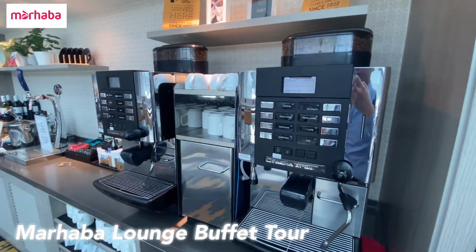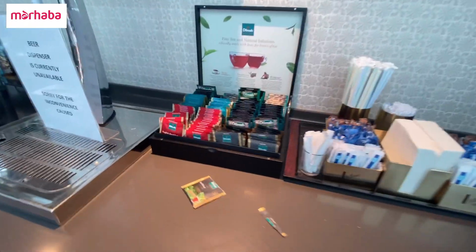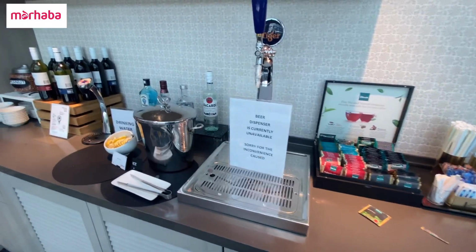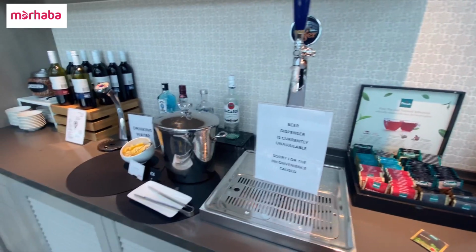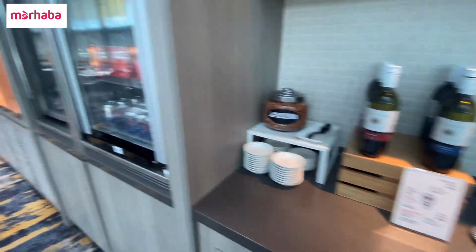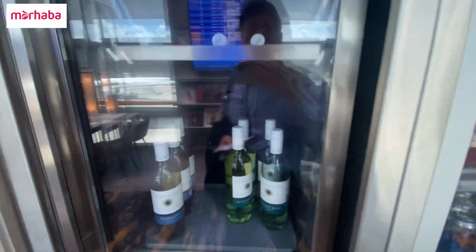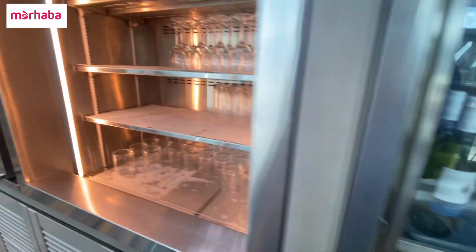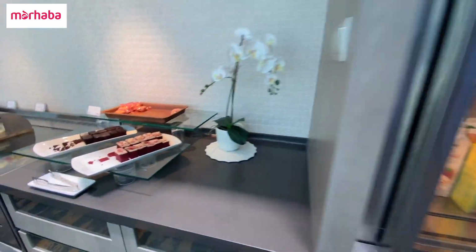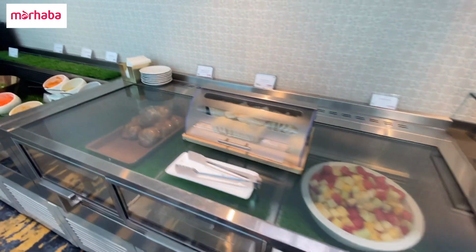Let's discover the buffet first. Here is the beverage bar. You probably can get all essentials here. Highlight item should be Tiger Draft beer, but it's not function today. If you want some cold drinks, don't forget to use iced glasses to chill a bit. Furthermore, here got some desserts and cold food. Choices are rather limited.